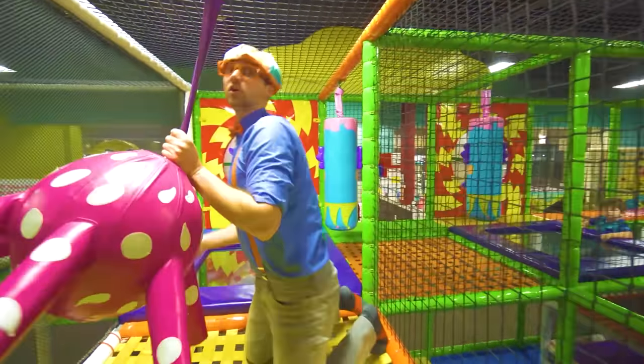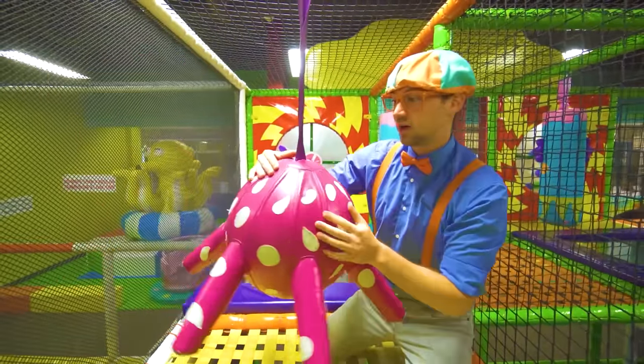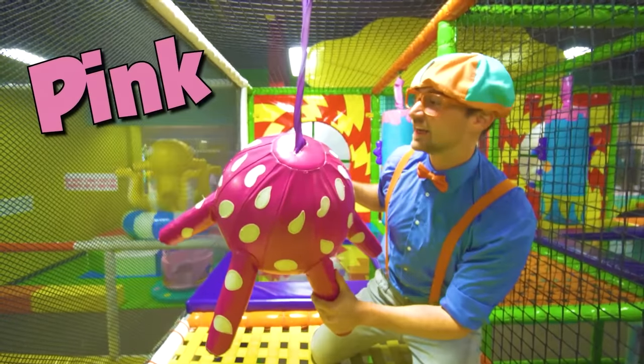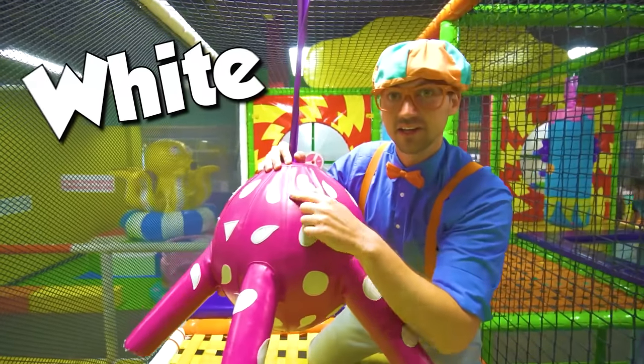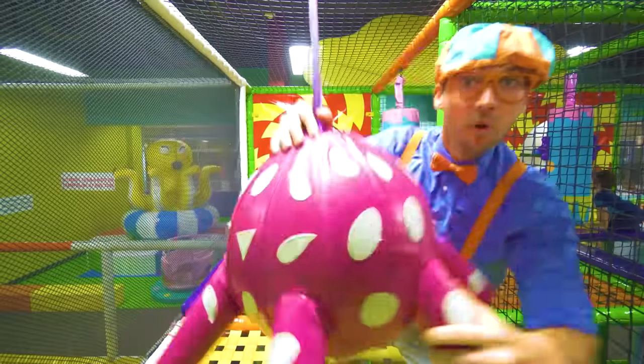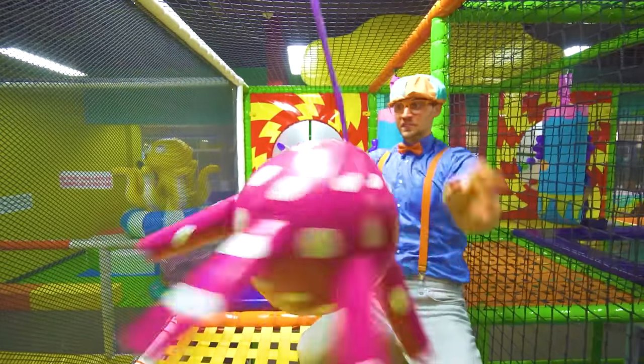Whoa! Look at this! It's a spiked ball! This ball is the color pink! Ooh! But it has white dots on it. Do you see it? Whoa! Whoa! Whoa! Spinny!